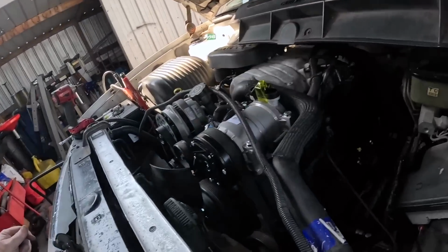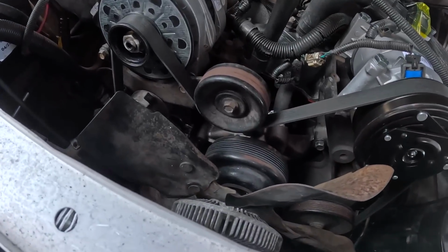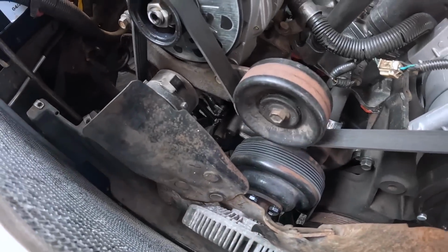Alright, now I can see in there a little better. Got new bolts on the fan.